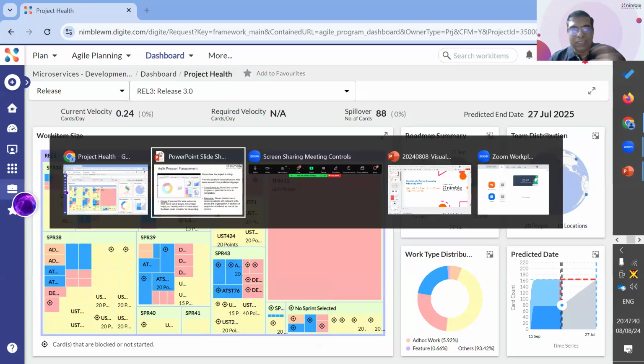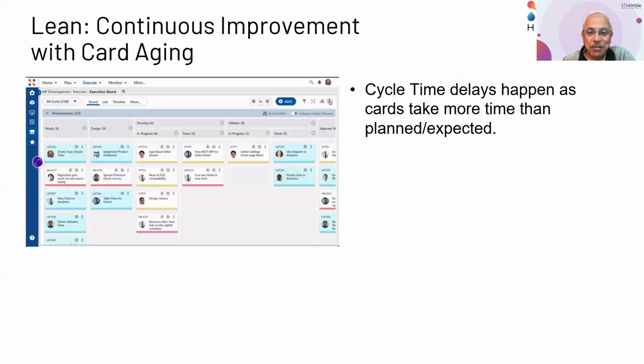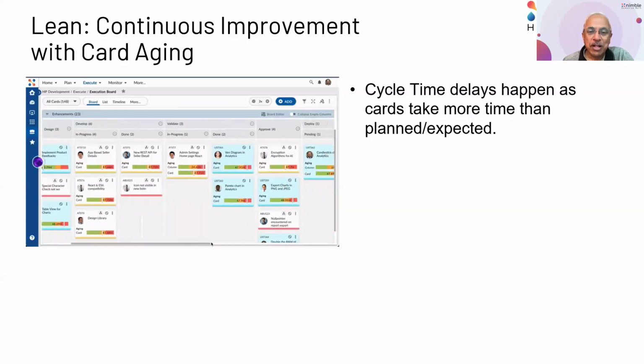Coming quickly back to the slides, Mahesh. All right. Let's go on to the last portion. I believe the last portion of our presentation today. We are going to be a little bit late.